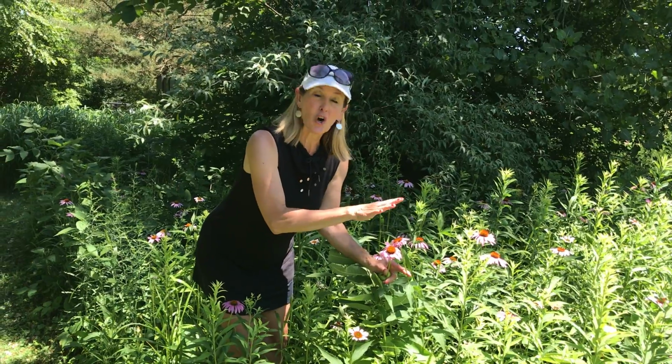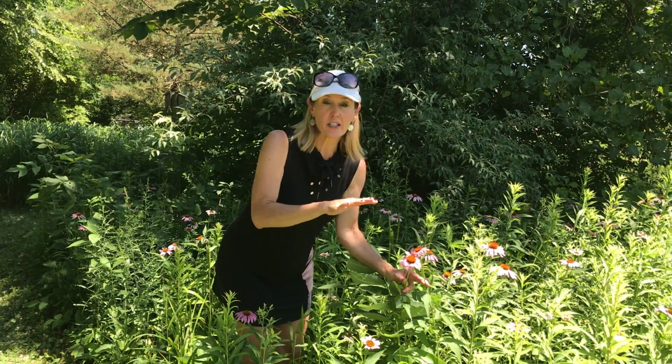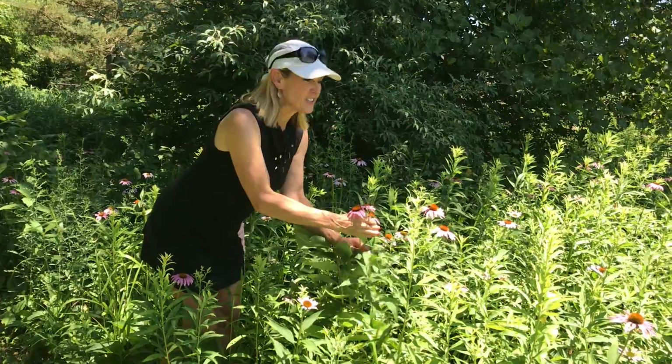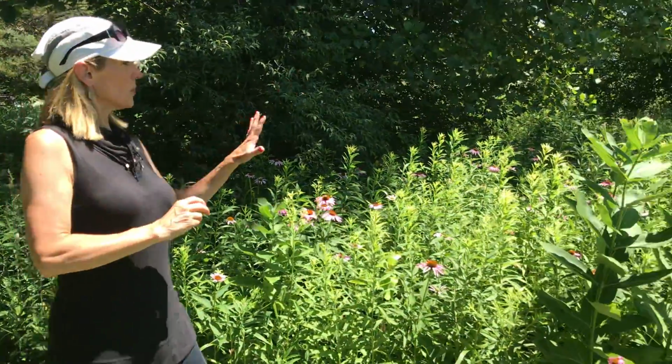If you have them in your garden, you do not need to deadhead them. That doesn't produce more flowers. It may clean up the look, but they will produce their own flowers and bloom on their own. So this is our first one. This is the coneflower. Now, as you'll see, there's lots of them popping up.